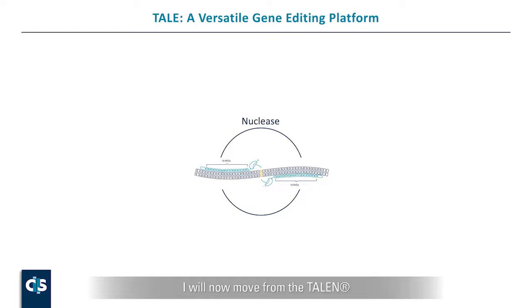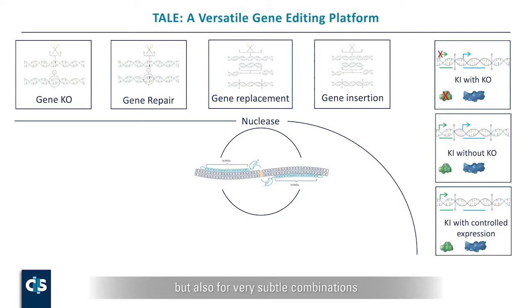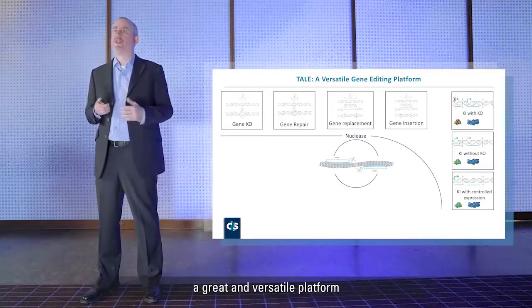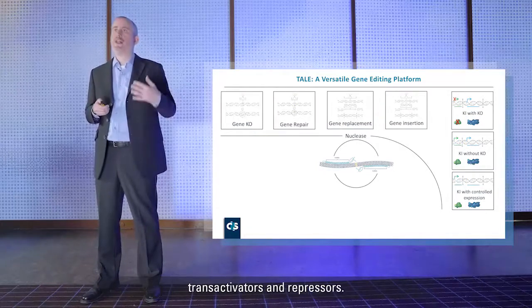I will now move from the TALEN as a molecular tool to possible considerations for gene editing applications. The use of designer nucleases allows for a large variety of possible applications, starting from gene knockout to gene insertions, but also for very subtle combinations of these different approaches. The final applications will define the best strategy to use, but some strategies will only be possible if your targeting precision is good enough. In addition to the nuclease molecular tool, because of its modularity, the TAL backbone represents a great and versatile platform for additional genetic engineering tools, including, for example, transactivators and repressors.